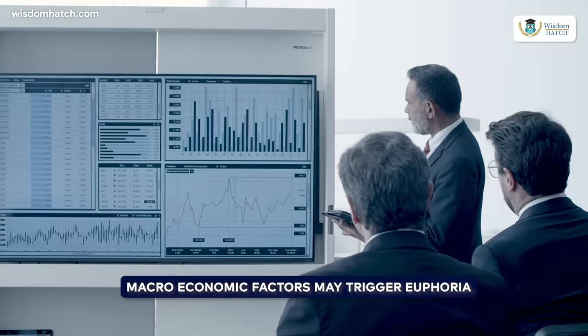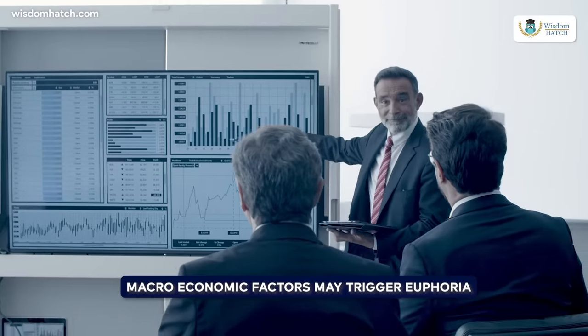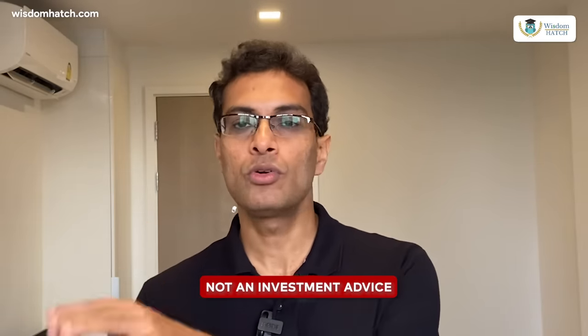Euphoria will come. It might happen after elections. It might happen due to interest rate cuts. It might happen due to wide variety of macroeconomic changes. So I am waiting for that phase. I am going to hold my portfolio till then. Then I am going to rotate my capital.